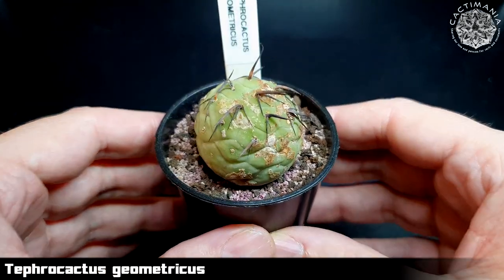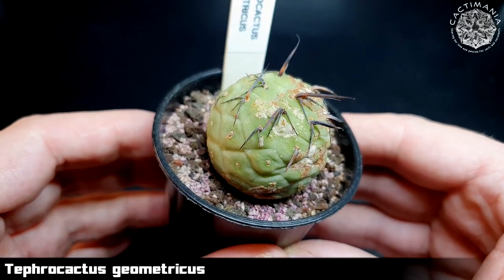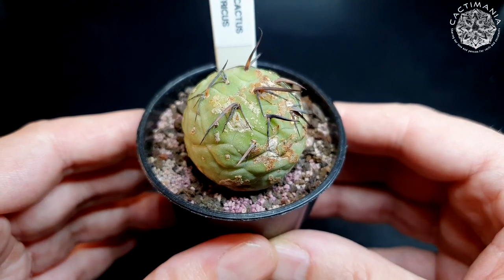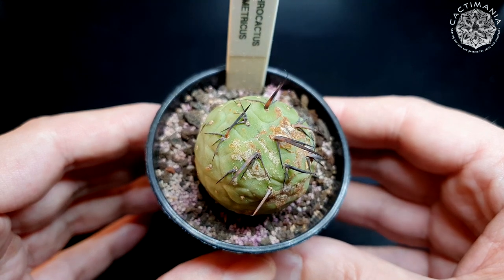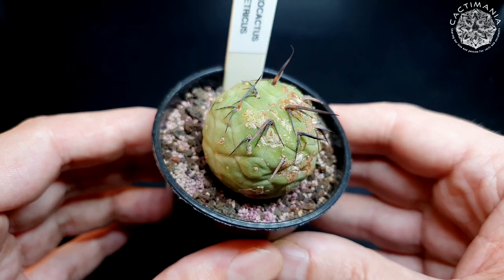Another one here from Phil, Tephrocactus geometricus. Hasn't done much and can be one of the more challenging Tephrocactus to keep happy. They can be rot prone and do like good ventilation.